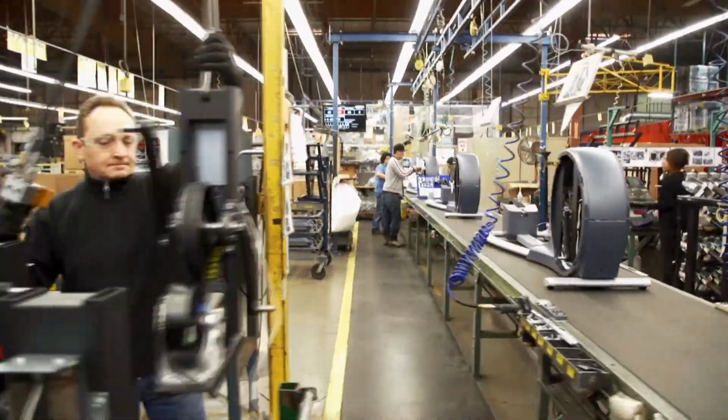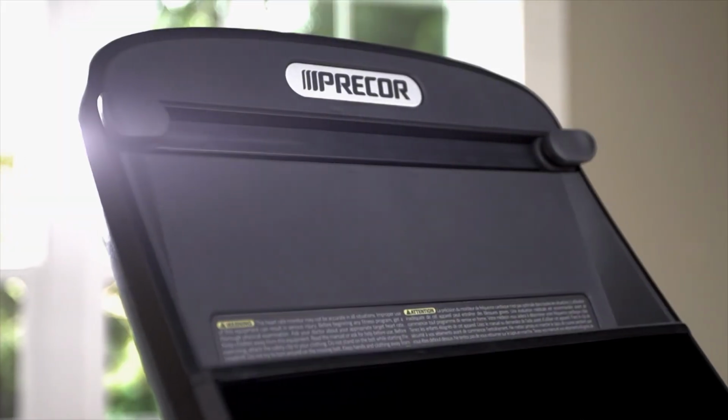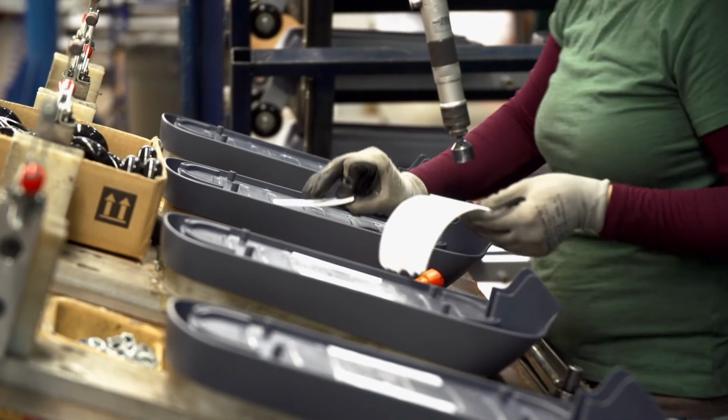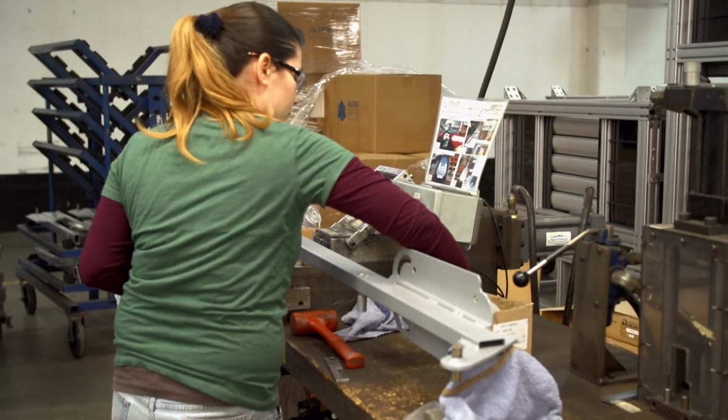Our products are constantly being evolved and re-engineered to reduce cost, increase quality, and add new features. Every time we do that, it changes how the product goes together. So these folks on the line are held responsible and love being responsible for adding value in that environment and passing on a product that they know is going to be of the highest quality.